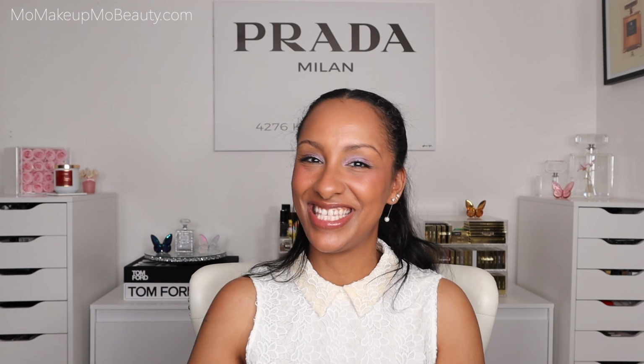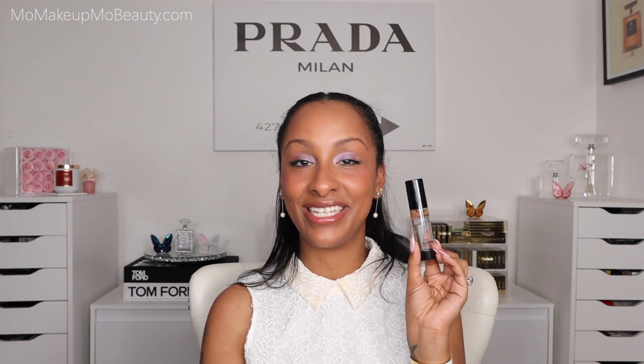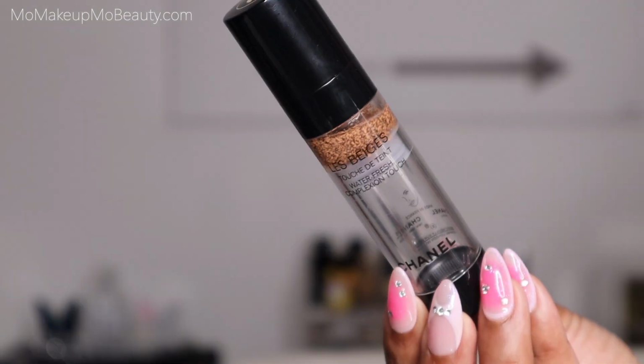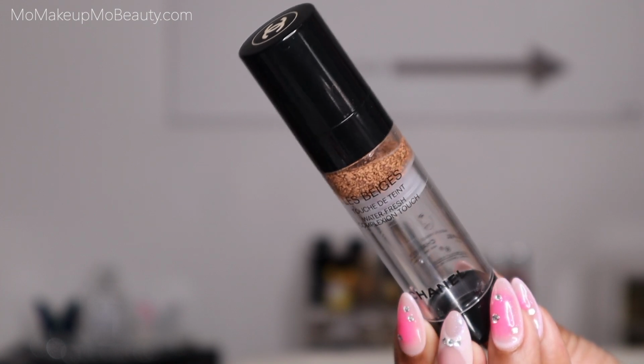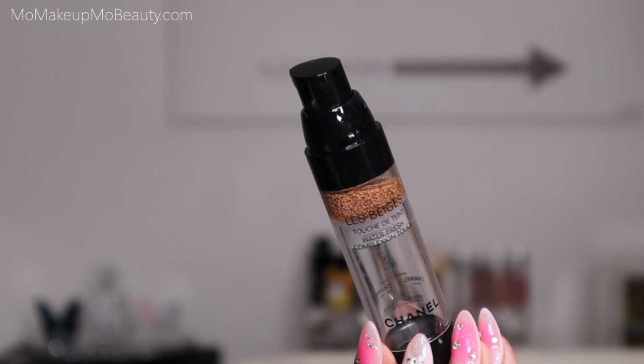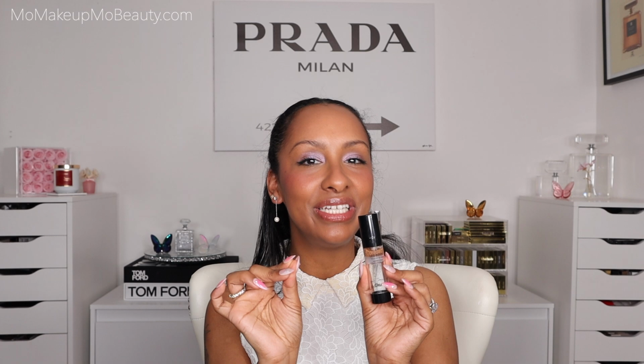Okay, back to the skin tints. This little guy right here, this is from Chanel, and as you can see, she's very, very well loved with very, very good reason. This is the Le Beige Water Fresh Complexion Touch. They do have two variations of this. Of the two, this is the one I do reach for just a little bit more.